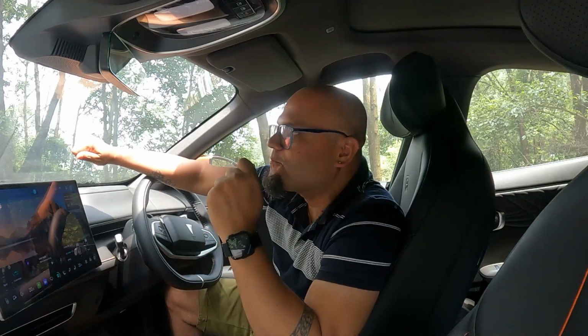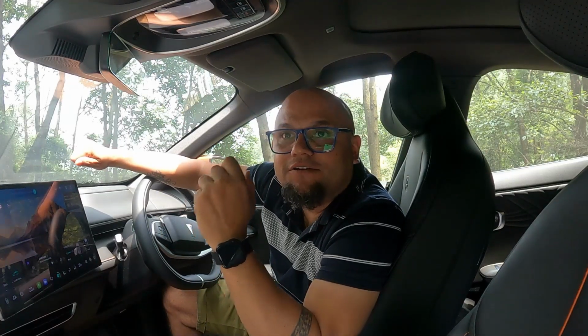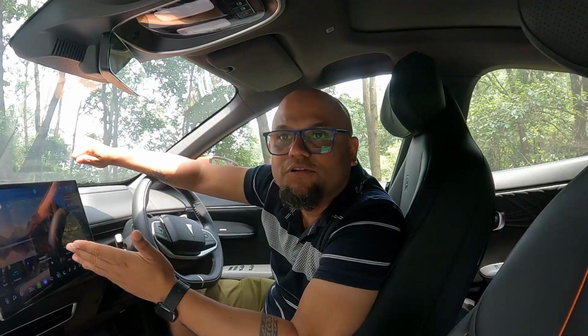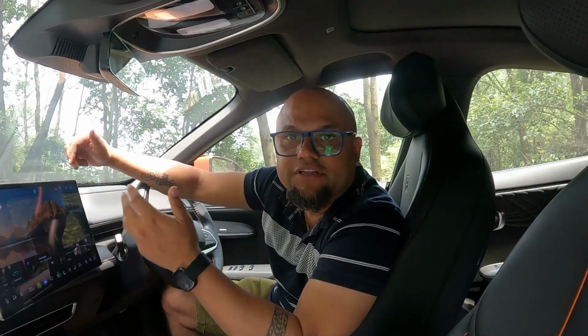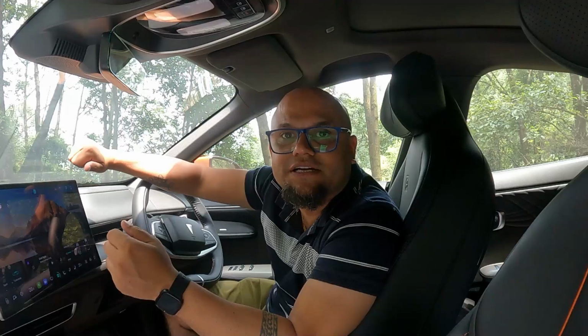Brake feedback, I found it nice. And good thing is you can control all these things. You can manage or adjust all these things from this screen here. What is the kind of feedback you're looking forward to when driving this kind of car? You can fix it here, you can set it here, and then you can start your journey.